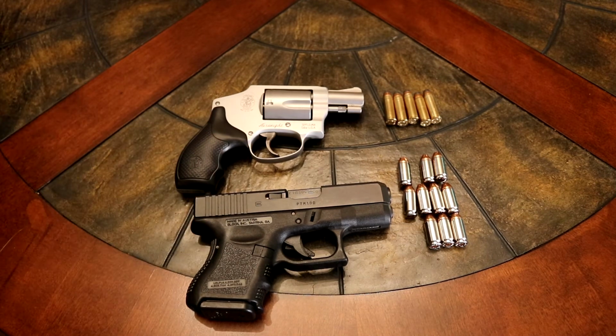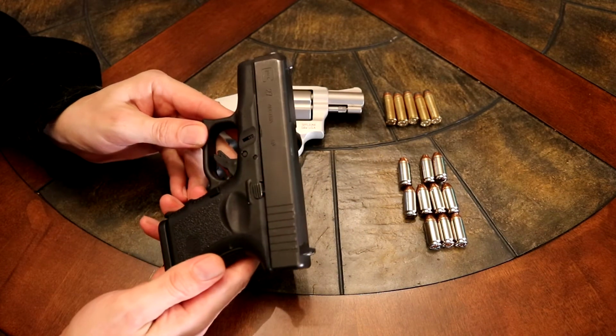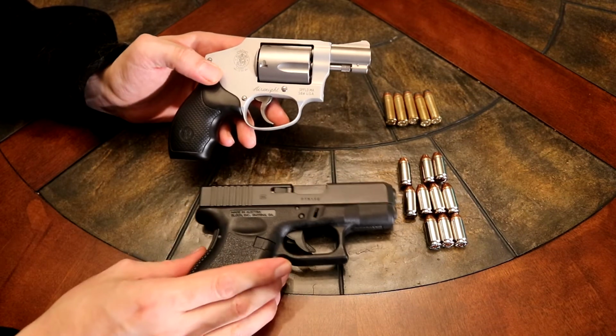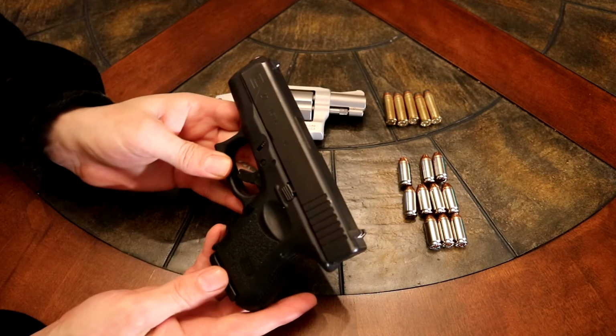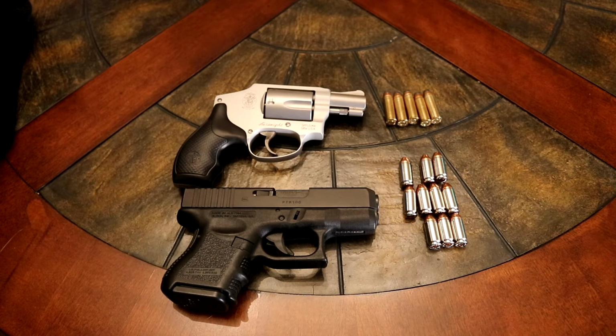Revolver versus semi-automatic. They always say the revolvers are less likely to fail. Revolvers are going to be more reliable, even though if you get a reliable semi-automatic, you're going to have really no issues with it, but there's just a whole lot less that can go wrong with a revolver than a semi-automatic. Like I say, you could go with semi-automatic, but as long as it's a proven gun like a Glock or Smith and Wesson makes some pretty good semi-automatics, as does Springfield Armory.